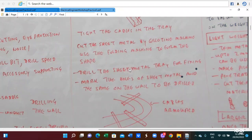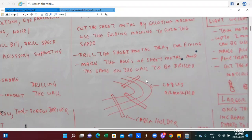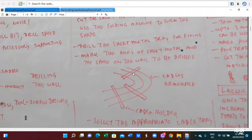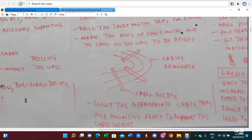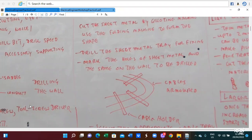After that, we drill the sheet metal tray. We have to drill the sheet metal tray for the prism, so that we can install the prism. Also, we mark the holes on the sheet metal and the same on the wall to be drilled. So this is for the armored cables running on the metal tray, so that these cable holders are attached, holding the cable. So we have to set the appropriate cable tray and the mounting devices to support the cable weight. Those are important aspects.